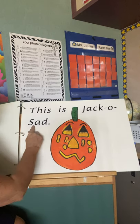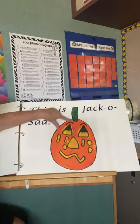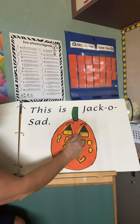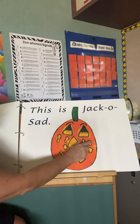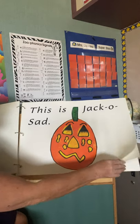This is Jack-o-sad. Okay, the girl that painted this is Brooke. Now, I fixed it up a little bit. So what she did is she did triangle eyes and a triangle nose, and she did kind of a zigzag mouth, and then she put some teardrops because Jack is sad. And then I kind of put the eyelashes on there with a marker later, okay? This is Jack-o-sad.